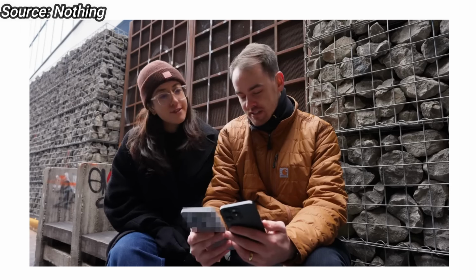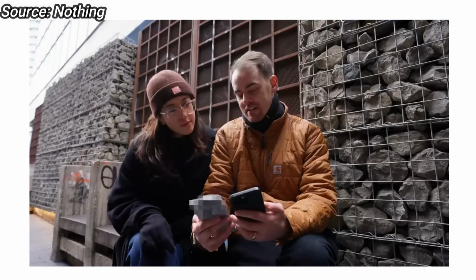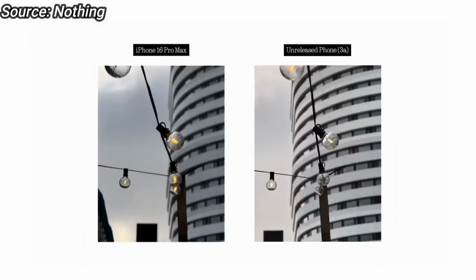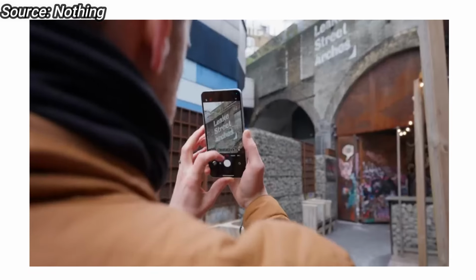We'll start off with the Leek Street sign. The thing I find really interesting is just the amount of detail in the shot. And then for the second image, I shot these light bulbs. And I think it's really nice because you can start to see that depth of field effect. Bokeh. It's really exciting because we've never had any zoom capability like this on Nothing phones before.